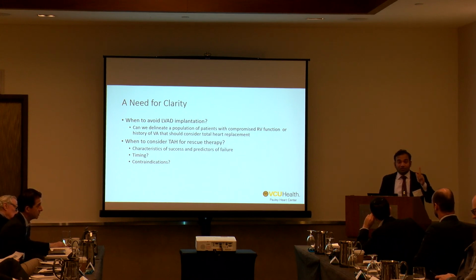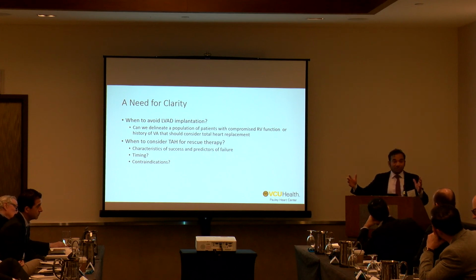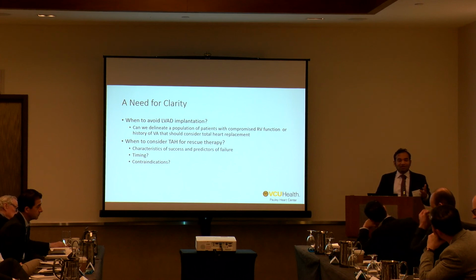Number 2, if you're going in with a late stage of RV failure, where albumin is very low and you have a very malnourished patient, and you're trying to bail them out of a failed bridge, they're likely not going to do well for a variety of reasons. We've had multiple failures of this phenotype. I said 3, but I can only think of 2. But in those 2 scenarios, I would avoid bailing anyone out.